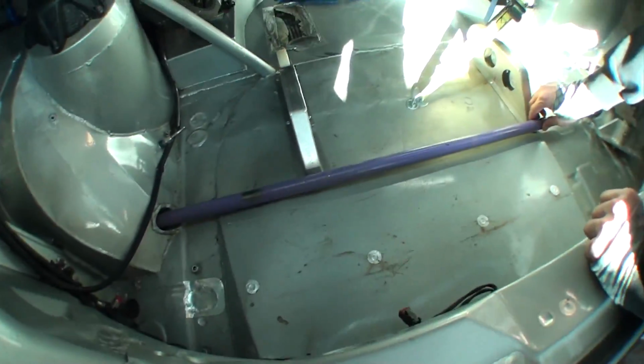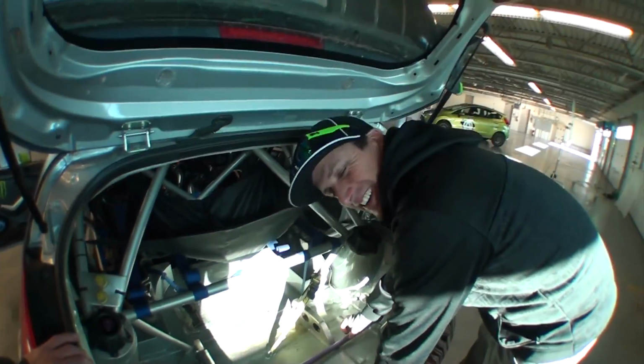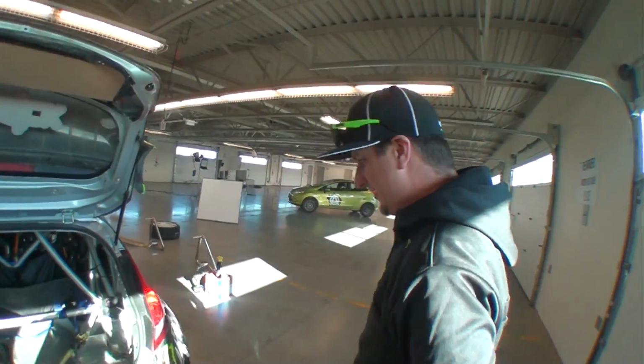This is the purple roll bar. We have various colors of roll bars. Are they different stiffnesses or what? Yes. Cool. All right. I like your office. Well, thank you for showing me your car.